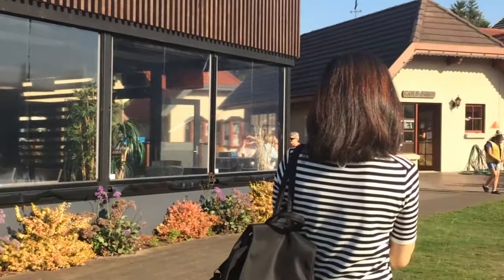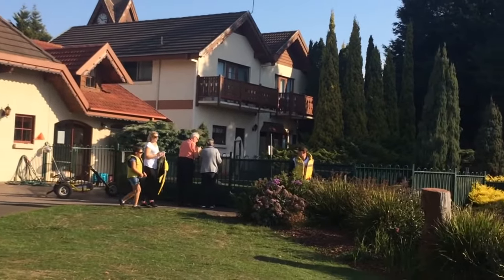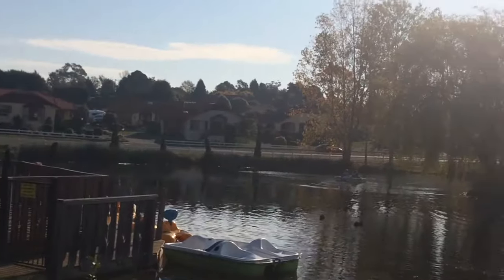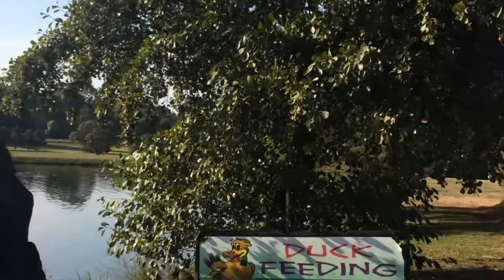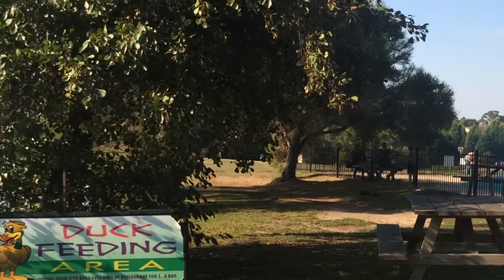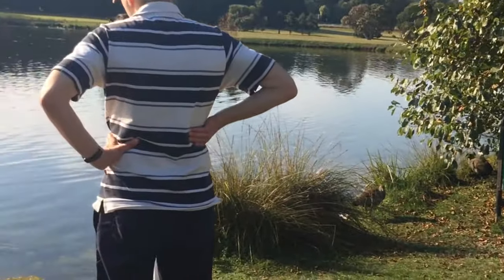Looking at it, not sure what's the name, but they have mini golf, they have this canoe thing, and a jumping pillow. Also duck feeding.